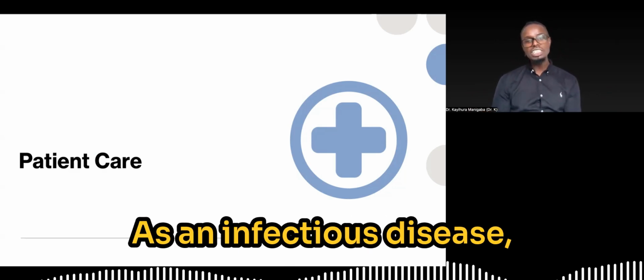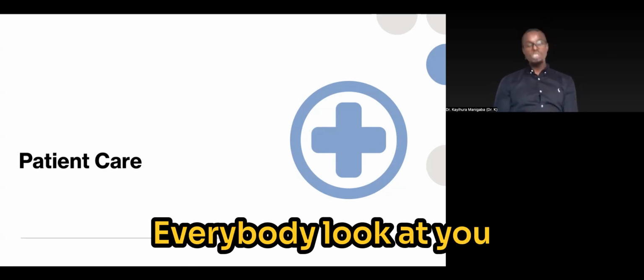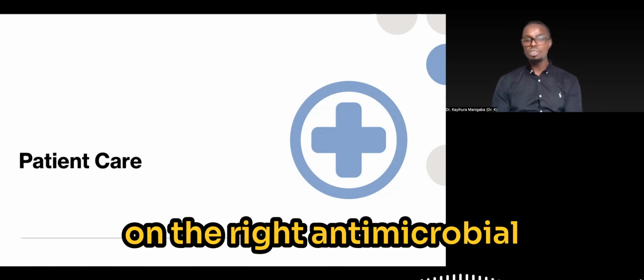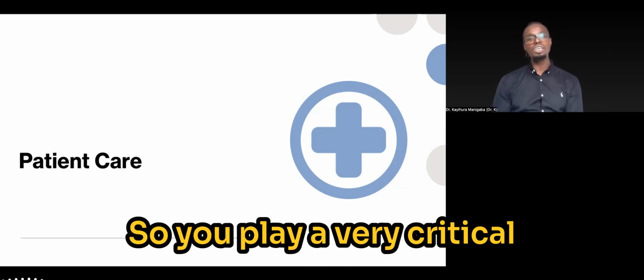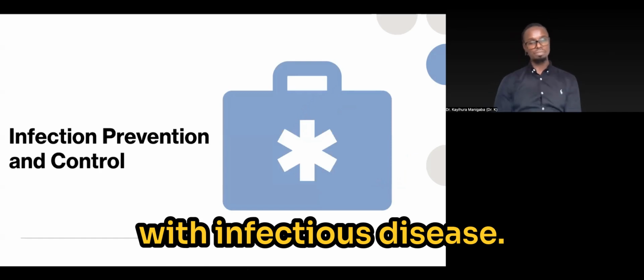As an infectious disease pharmacist, you are an expert in antimicrobial therapy. Everybody looks at you during patient care to provide guidance on the right antimicrobial, dosage, and duration. So you play a very critical role in caring for patients with infectious disease.